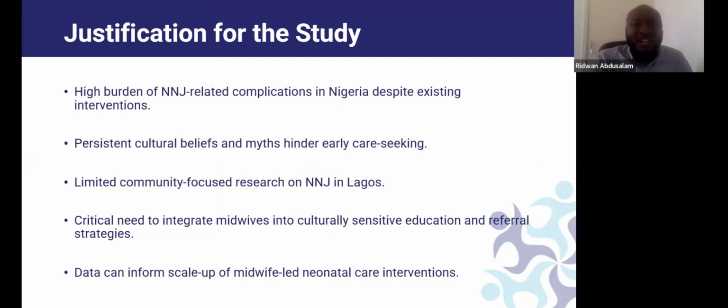So the justification for this study, which is the rationale behind conducting the study: the high burden of neonatal jaundice-related complications, despite existing treatment or intervention; persistence of cultural beliefs and misconceptions that hinder early care-seeking behavior; limited community-focused research in the area of neonatal jaundice prevention and treatment in Lagos; the critical need to integrate midwives into culturally sensitive education and referral strategy; and also data to inform scale-up of interventions for neonatal jaundice.